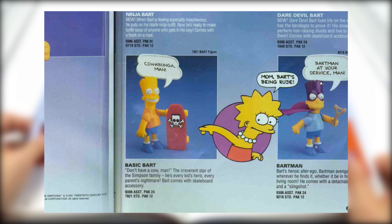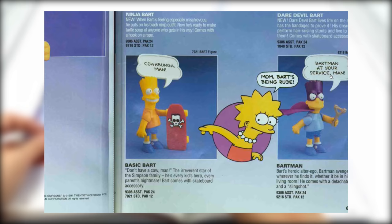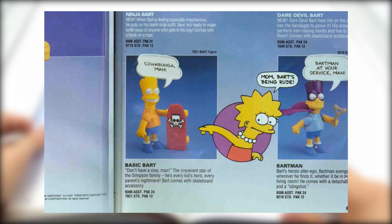And I think I actually have this Bartman figure. I didn't know that it came with a word bubble at one point. I just have the figure. It's all discolored in every single joint. Bart's heroic alter ego. Bartman avenges evil where he finds it. Whether it be in his school or living room, he comes with a detachable cape and slingshot.